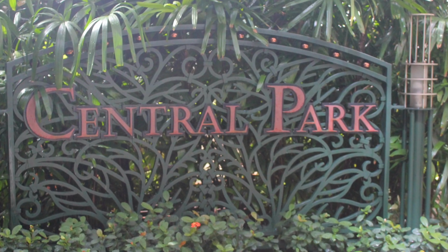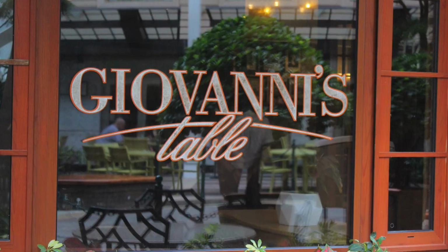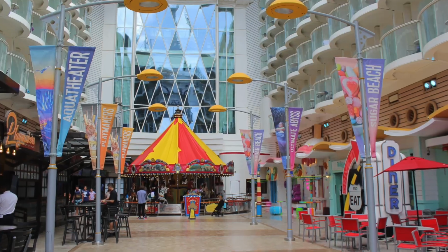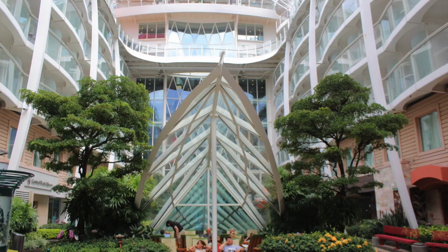I would say the one thing I love about this ship is just how huge it is, and just how many different things there are to do on this ship. It's just like no other. We have Central Park, and we have the boardwalk, and we have so many different restaurants. It's a very unique experience. Oh, the boardwalk, the carousel. Just walking through the boardwalk is so fun. And Central Park just feels so different. It's like you don't know you're on the ship.